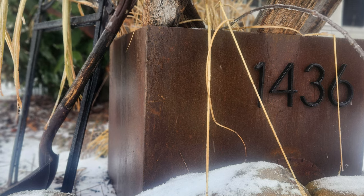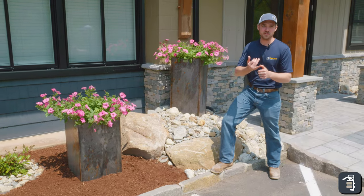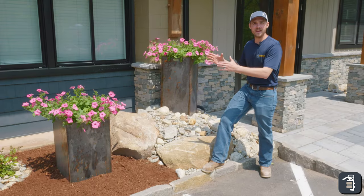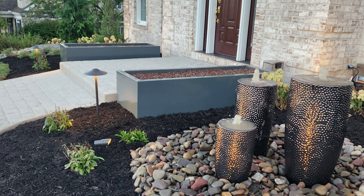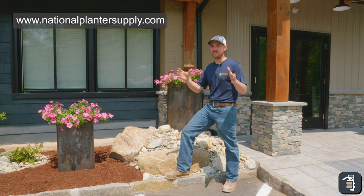As hardscapers, we know that not only is the hardscape going down, but we're also adding fire features, we're adding pergolas, we're adding lighting, all those added benefits to a customer. Why not add a custom planter to that? Those are added benefits and features to the hardscapes that can make a customer really love it.